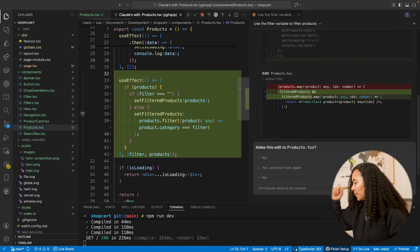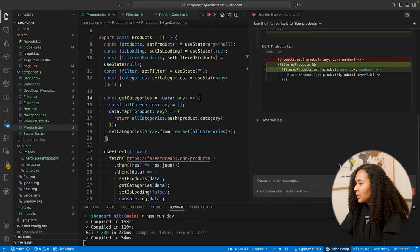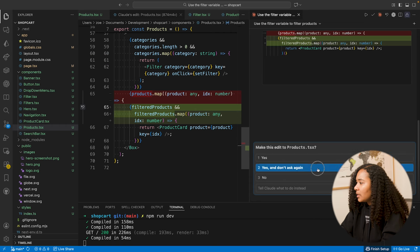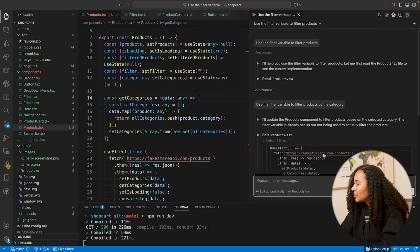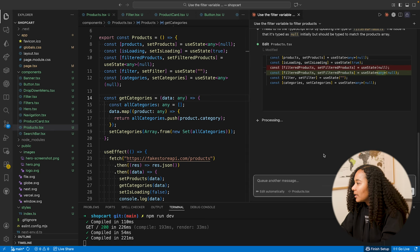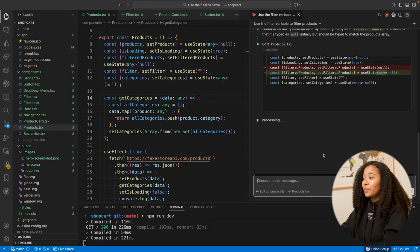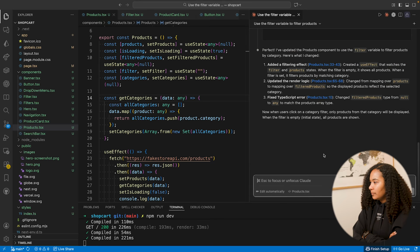All right, cool. So it's gone ahead and added in that filter. Done that by filter products. Yes, but did it actually filter them? We'll see. Now, let's see what it did. It updated products, filter, actually it's filter components. I need to fix the TypeScript error. So it's fixing our TypeScript errors. That'll be the last thing I ask it to do. I'll just ask it to go through and fix all of the TypeScript errors. Adding the filter effect.